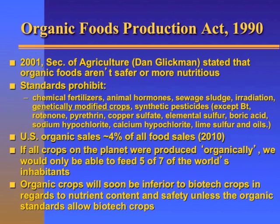Here's the biggest concern about organic crops relative to this discussion. Organic crops will soon be inferior to biotech crops in regards to nutrient content and safety, unless the organic standards allow biotech crops to be included. Because we're able to modify these new crops and add nutrients and improve the nutritional quality of these products and improve the safety, organic crops will be left in the dust if they don't try to keep up.